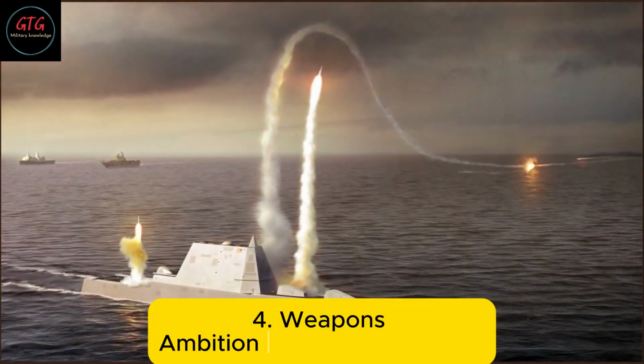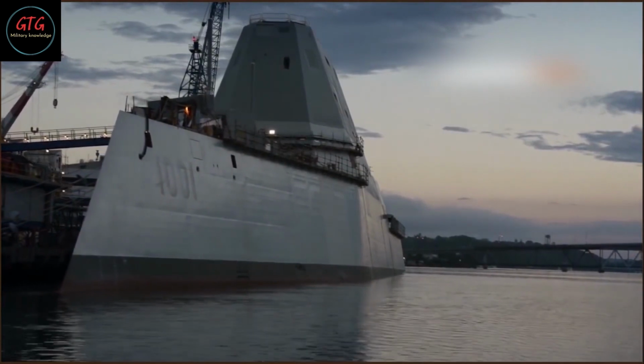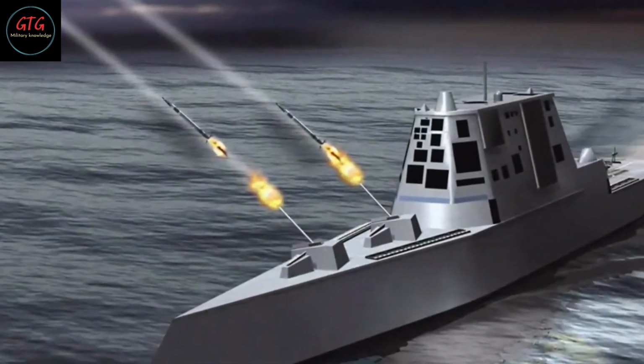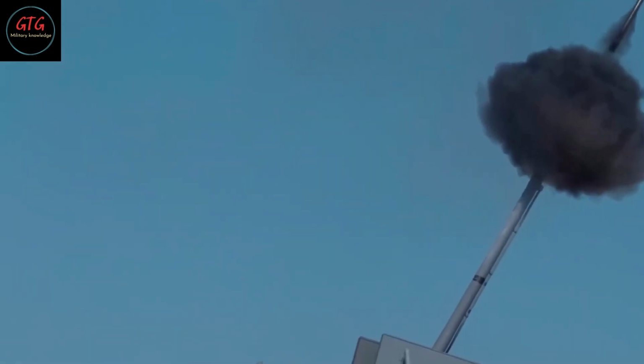4. Weapons: ambition meets harsh reality. Zumwalt carries both high hopes and hard lessons about the limits of military innovation. One of its most hyped systems is the 155mm Advanced Gun System (AGS), originally hailed as the most advanced naval artillery of the 21st century. It was meant to use long-range land attack projectile LRLAP rounds, accurate to within meters, at 110 kilometers range, bringing offshore artillery support to ground troops.